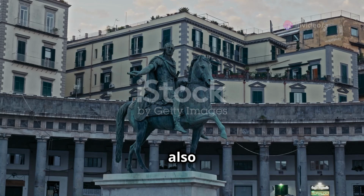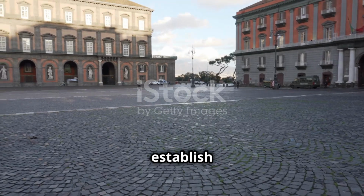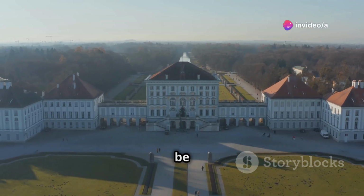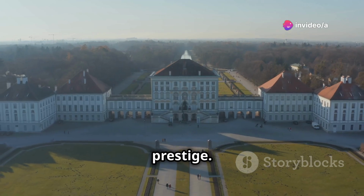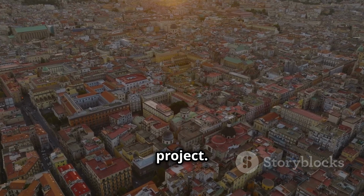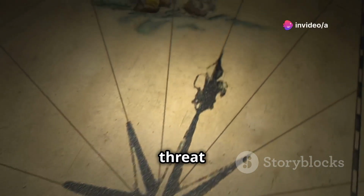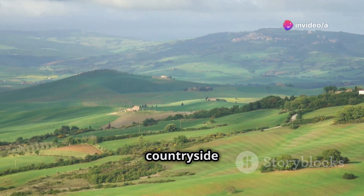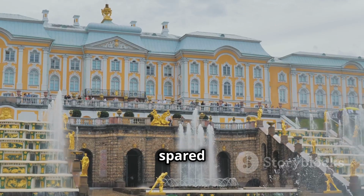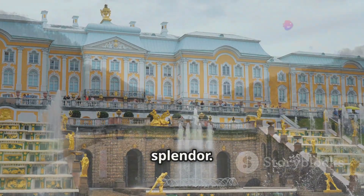Charles VII, also known as Charles III of Spain, was a man of great ambition. He wanted to establish Naples as a major power in Europe. A magnificent palace, he believed, would be a symbol of his power and prestige. He chose Caserta, a town north of Naples, as the location for his grand project. Caserta was strategically important. It was located inland, away from the threat of naval attacks. The surrounding countryside was fertile and could provide for the needs of the court. Charles VII spared no expense in his quest to create a palace that would surpass all others in its splendor.